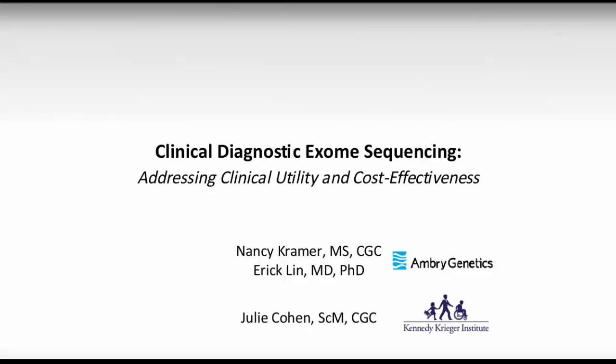Dr. Lin will be providing us with an overview of clinical exome sequencing and the role of this test in the diagnostic process. We will also be joined by Julie Cohen. She is a genetic counselor at Kennedy Krieger Institute. Julie received her master's degree from the Johns Hopkins University National Human Genome Research Institute. In her current role, Julie provides care for patients and families with a wide range of neurogenetic disorders and developmental disabilities. Julie will be discussing the clinical utility and cost-effectiveness of exome sequencing through the discussion of several clinical cases that have benefited from access to this testing.